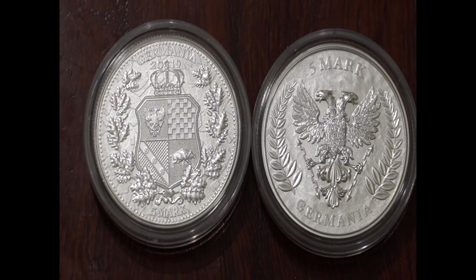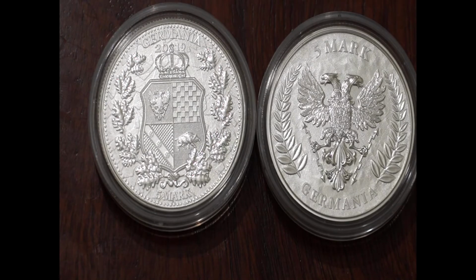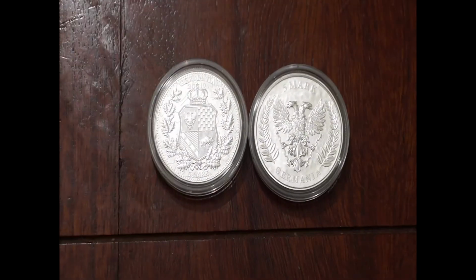So both the rounds have different designs, and both the designs are really amazing. Now let's take a look at the certificate of authenticity which we have received and see what information is presented there. Since there are 2 rounds, we have got 2 certificates.